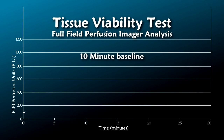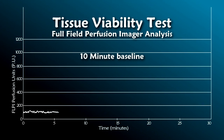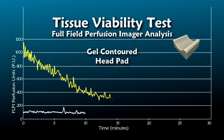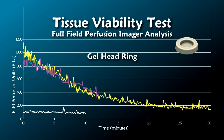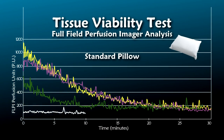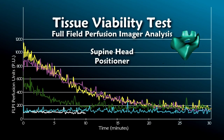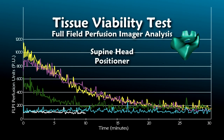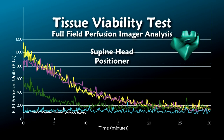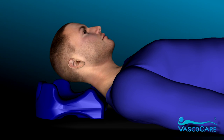Tissue viability tests have also been carried out on the supine head positioner by a group of expert researchers in the field of biophotonics and imaging at the University of Limerick in Ireland. Again, for comparison, contoured head pads, gel head rings, and a standard pillow were used. As illustrated, the Evolution Supine Head Positioner caused a minimal reduction in perfusion to the occipital area, whereas the market equivalents had a post-perfusion unit of between 600 and 1200 PU, only decreasing to normal baseline levels after 10 to 20 minutes.